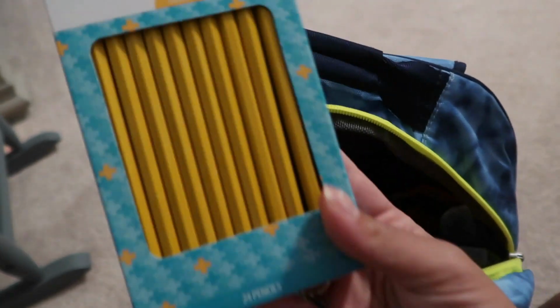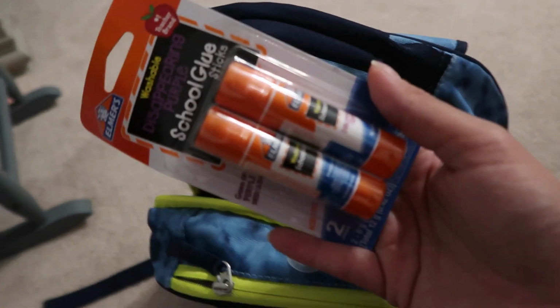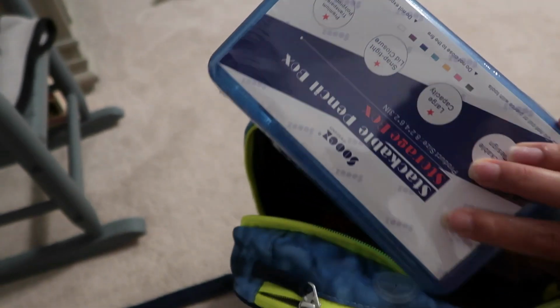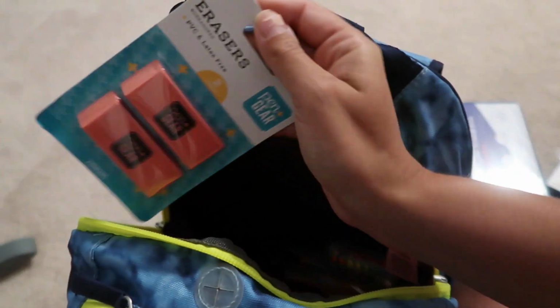Also, he needed a ton of pencils, number 2 pencils. These are from Walmart as well. Glue sticks, he needed so many glue sticks, not sure why. They just need a lot of stuff. A pencil box, this one was from Amazon, and you can add stickers to it, just a classic blue one, nothing too fancy. More glue sticks, sorry I'm doing this one-handed. Some crayons, I think just regular crayons he needed, not washable. Some erasers, he needed giant erasers. These were all like 50 cents from Walmart online.